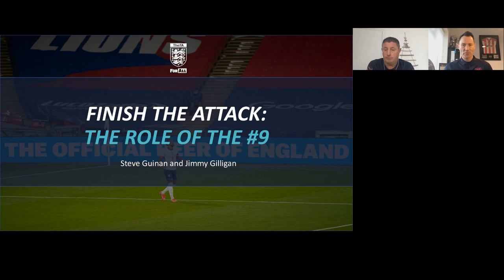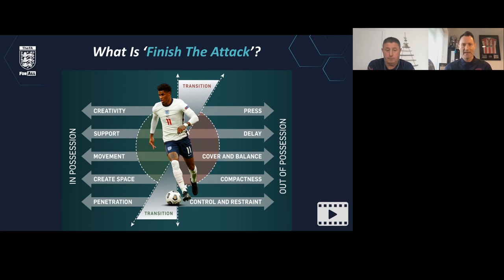So first of all, we'll just go on to our next slide and give everyone a little gentle reminder about the principles of play, and specifically the left-hand side of the model where you can see the in-possession characteristics. And just to bring that to life a little bit more, we're going to roll onto a video which should highlight and share some fascinating montage and footage of some goals that you'll see coming up.